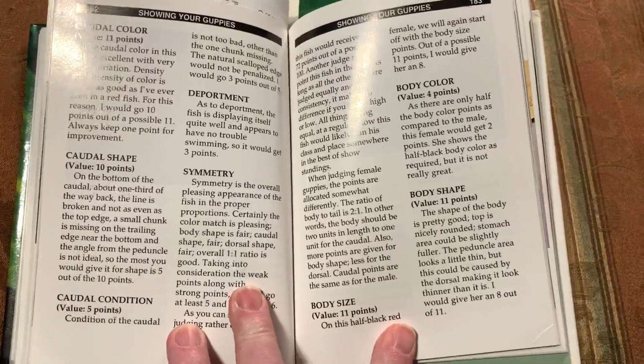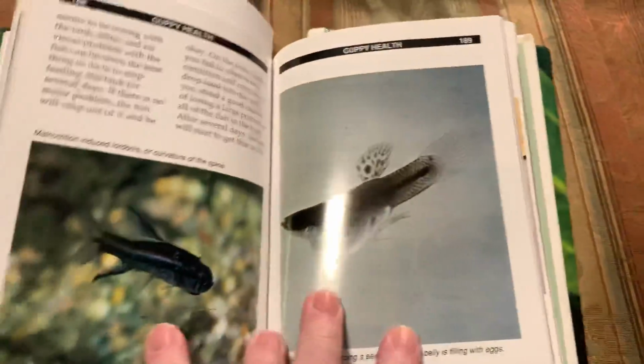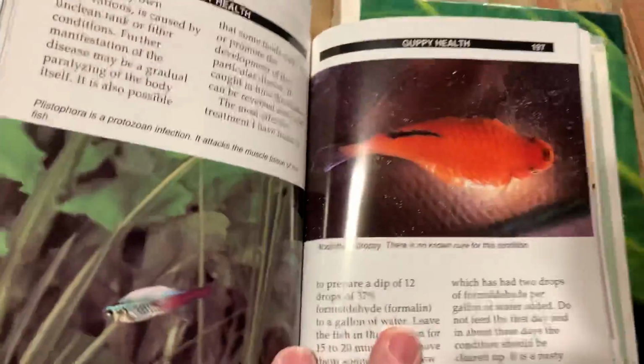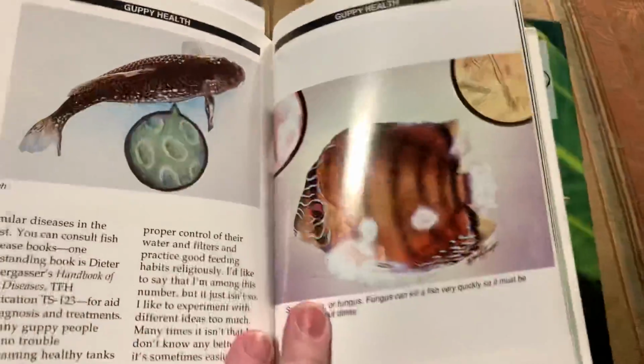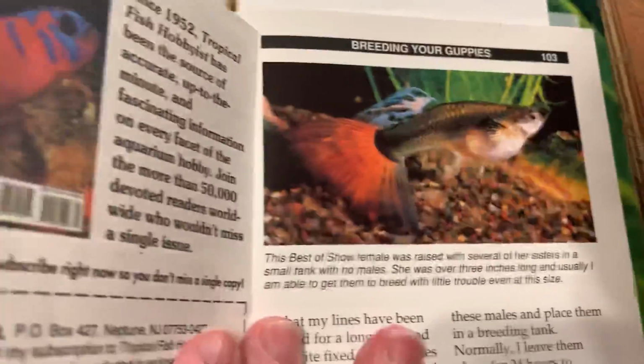I actually have a couple of them. I usually have one on eBay, and if I sell it on there, I'm not looking to rip people off. I put it on there at a reasonable price, much less than $75, that's for sure. There's pages on diseases and treatment. This is a good book. One of the better ones, and he was even raising females like that. Sorry about the glare. Nice stuff.